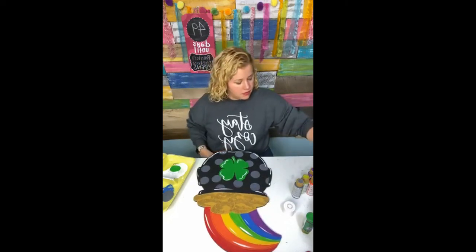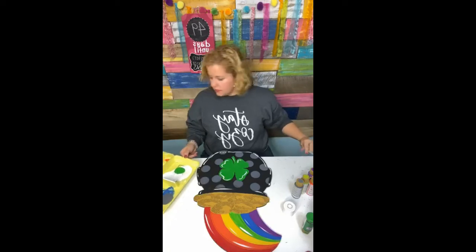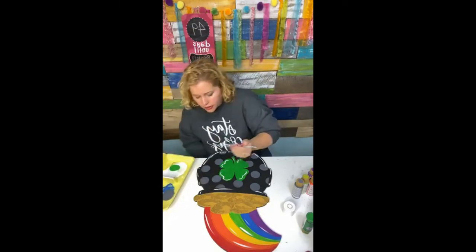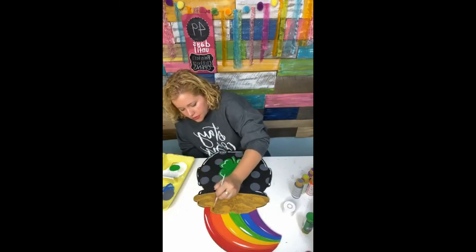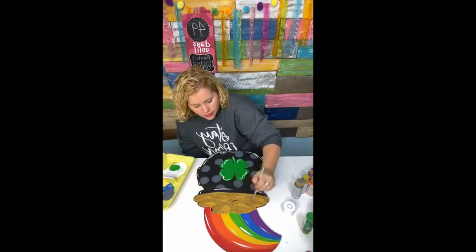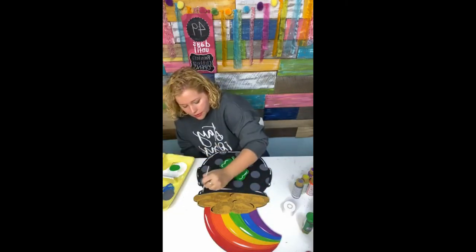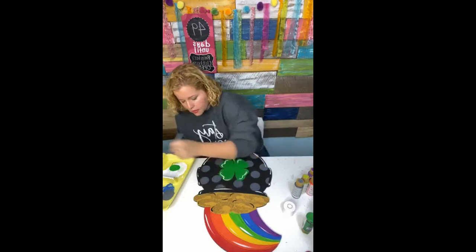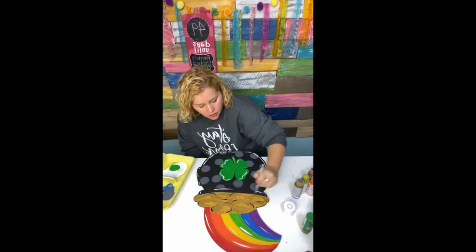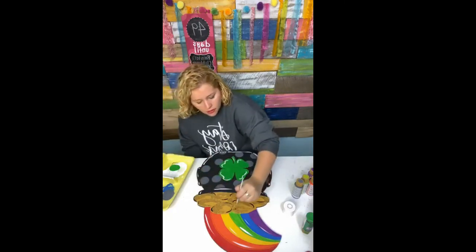There we go. And then I'm going to add a little bit of black. So let me get my black. I got my little round tip brush here. I'm going to use the black a little bit on my coins to kind of define them from the other coins, because right now they may be all blending in together. There we go. How fun.